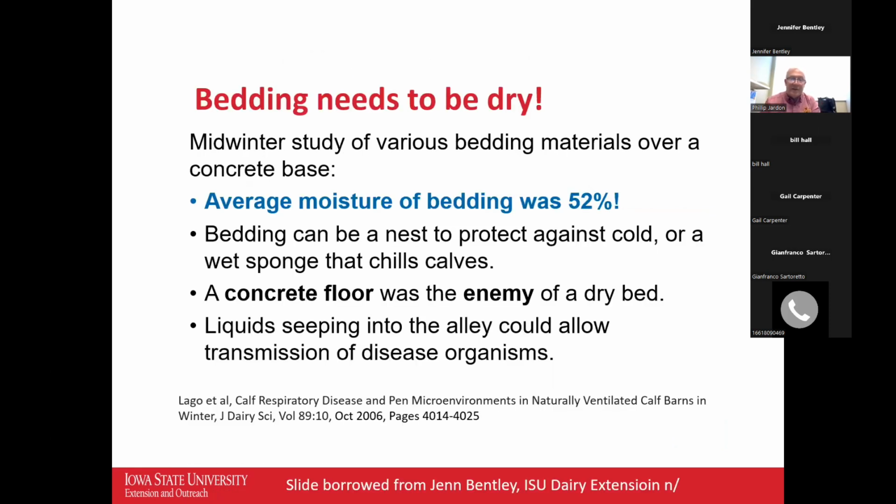So just a point here on bedding. Bedding needs to be really dry. This was done by Alfonso Lago, and he looked at the different things that cause calves to get pneumonia, and said one of the things is calves that get cold because they get chilled. So having good bedding and having the calf be dry is really important. Part of this comes down to the design of the building, to make sure that the water gets away from where the calves are living. Moisture is a really bad thing for calves.